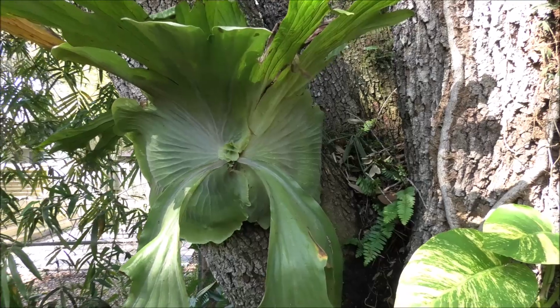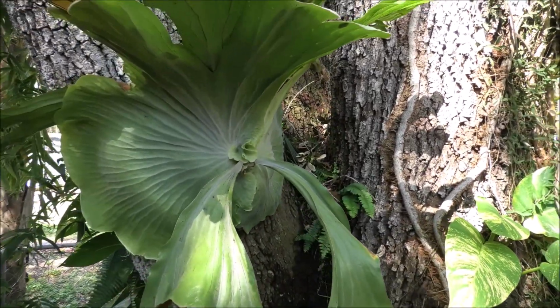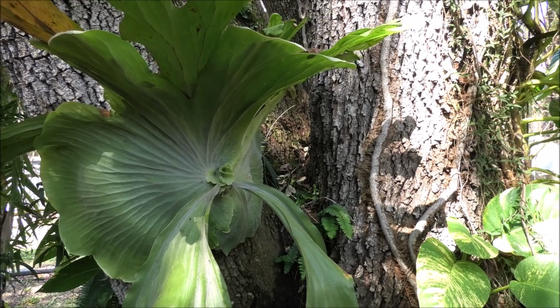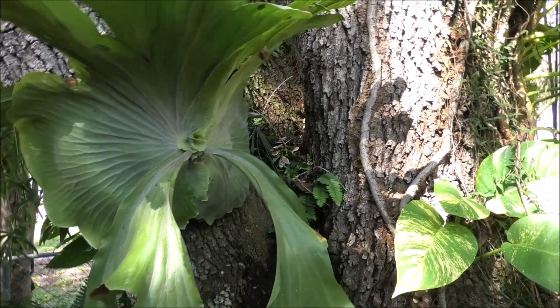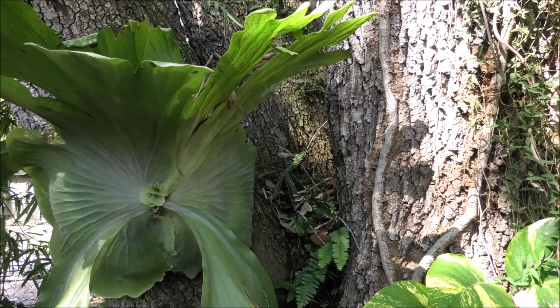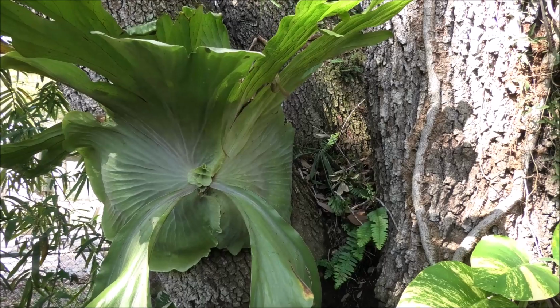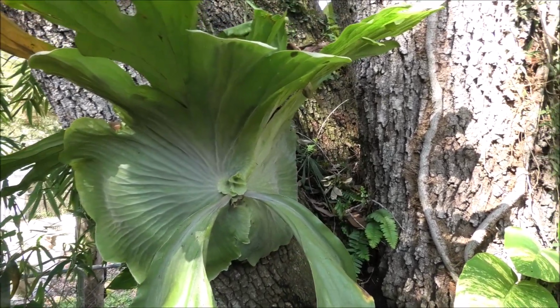There's a Platycerium superbum. This thing almost died. Ants took up residence. They were big-headed ants that like to carry soil with them and make nests wherever they feel like it, rather than living in the ground. They take the ground with them, and they packed the back of this thing up with actual soil from the earth, and then it started to rot.